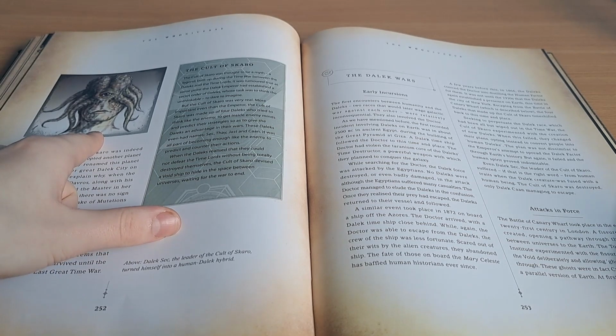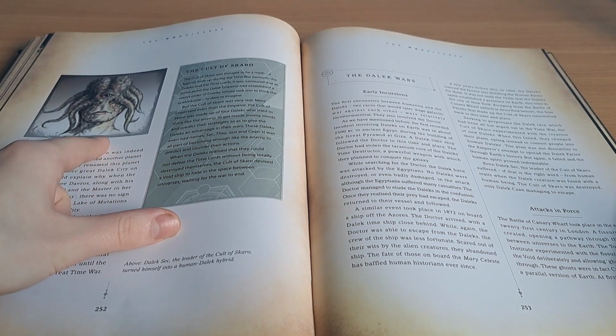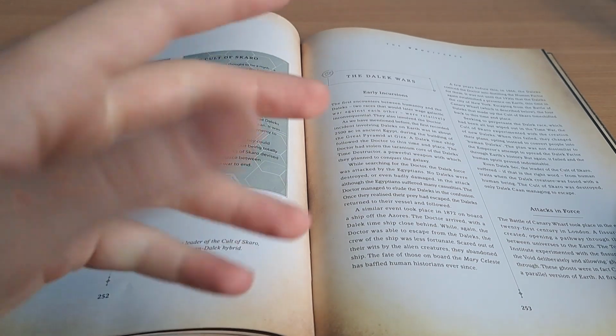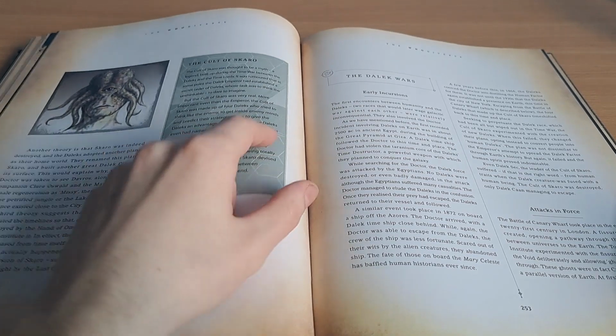You've got sexy Dalek Sec. Is it just me who thinks that's a bit sexy? Is that weird? Not the tentacle, I just mean... I shouldn't have said that.